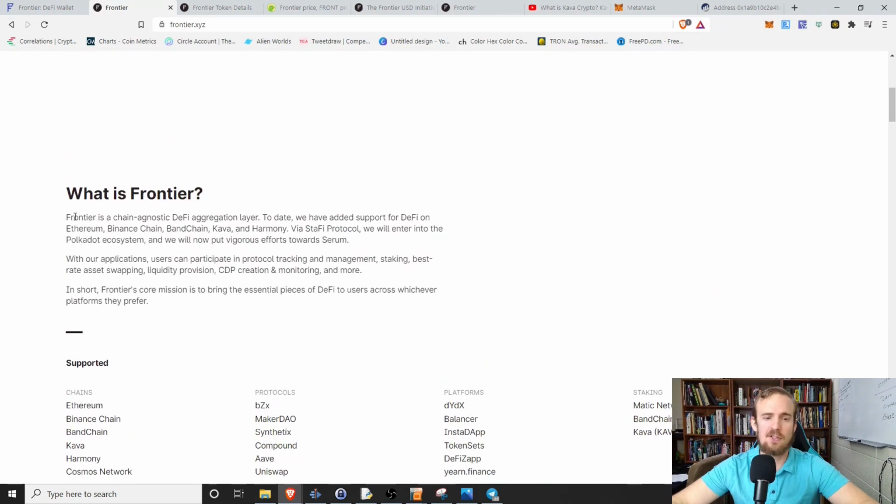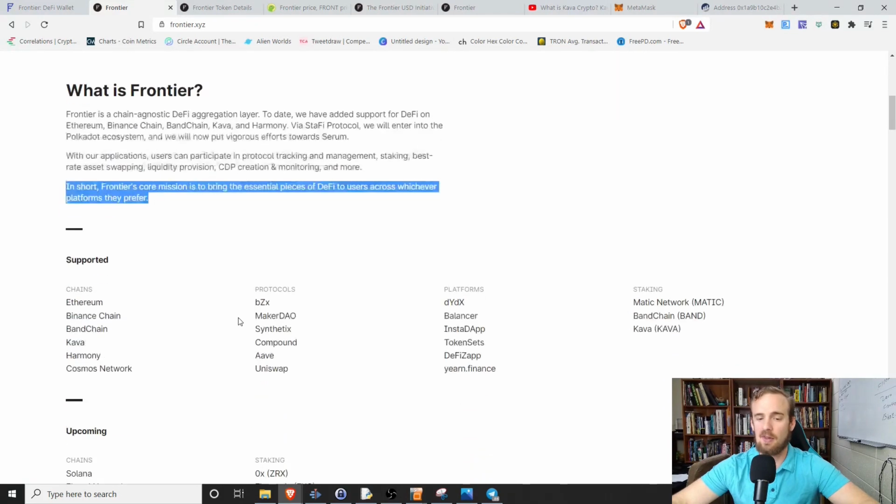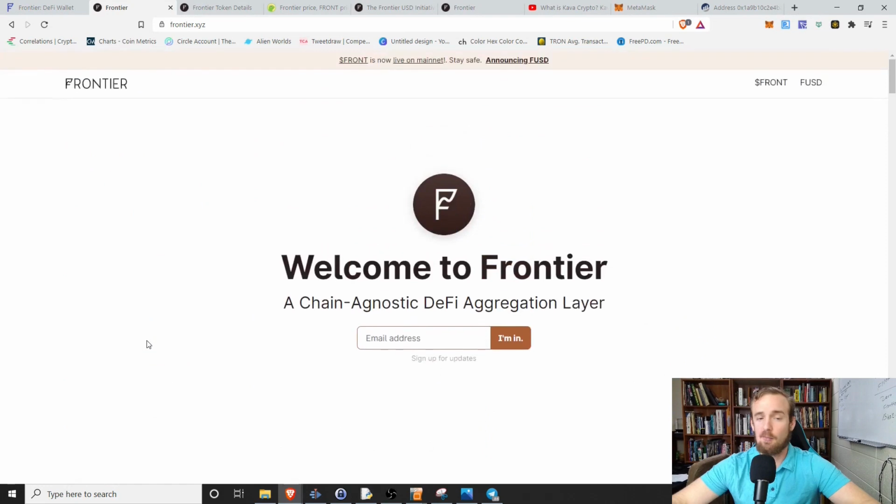So as I said, Frontier is a chain agnostic DeFi aggregation layer. To date, they have added support for DeFi on Ethereum, Binance Chain, Band Chain, Kava, Harmony. They're going to be adding more, as I said, in the future. The core mission is to bring the essential pieces of DeFi to users across whichever platform they prefer. So part of that is the wallet itself.